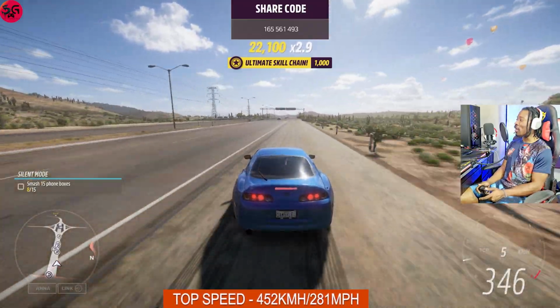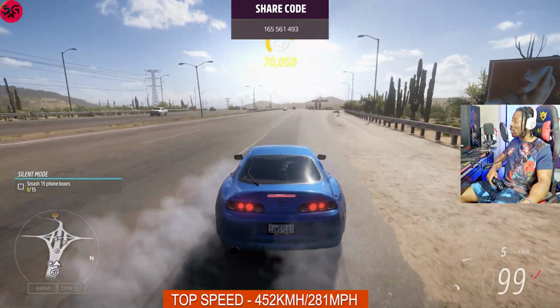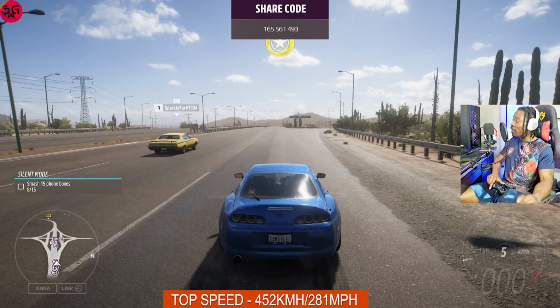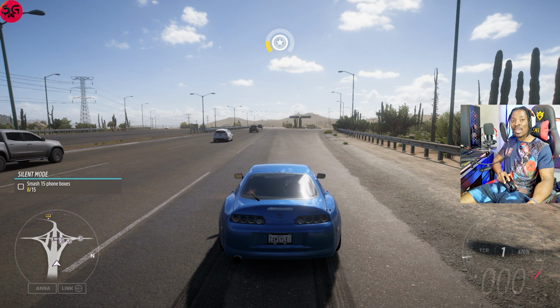Okay, so there was a lot of traffic that made me lose a bit of grip, not getting the top speed right. But regardless, we still recorded 452 kilometers on our Supra RZ. Let's take them on the drag and see how they are all going to fare over there, yeah?